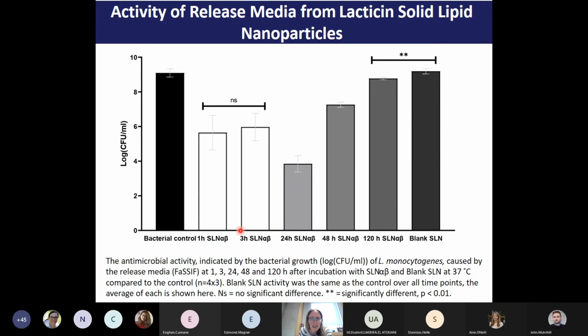We looked at the release. So again, here your number of colonies in log form on your y-axis, your control, and here we were looking at the release of the peptides through a membrane.